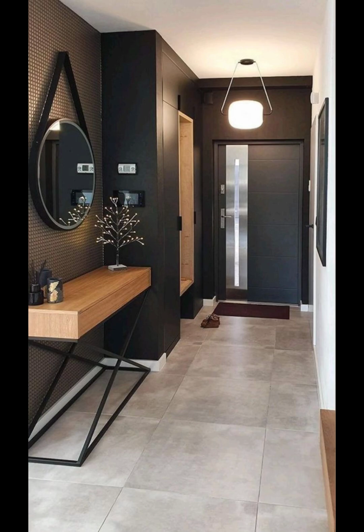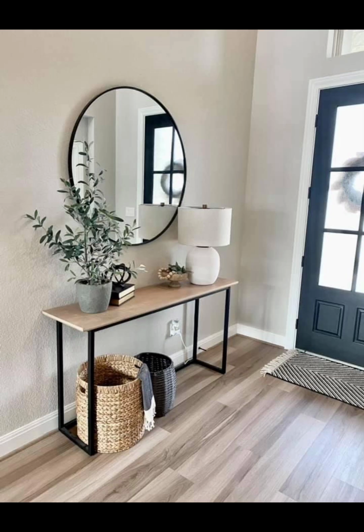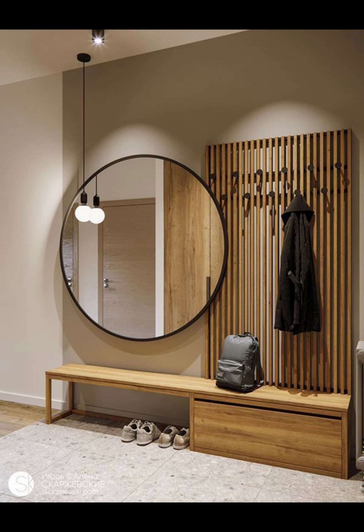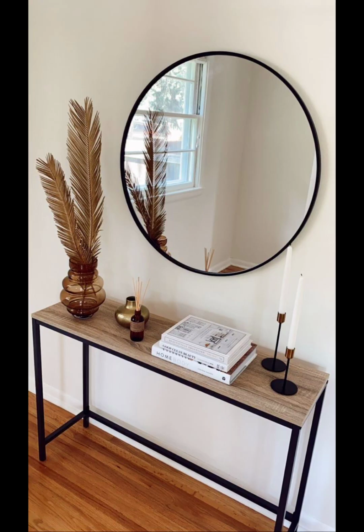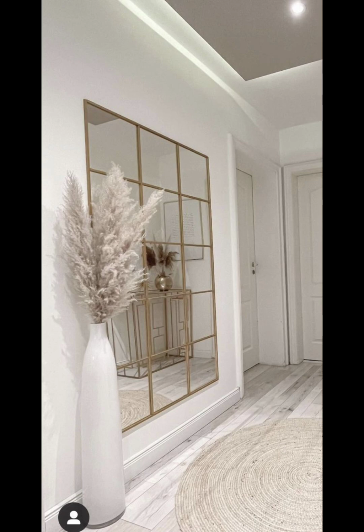Today we are talking about modern entryway design ideas. The entryway of your home is like a first impression. It sets the tone for what is inside. It is the first thing you and your guests see when you walk in, so making it welcoming is key.